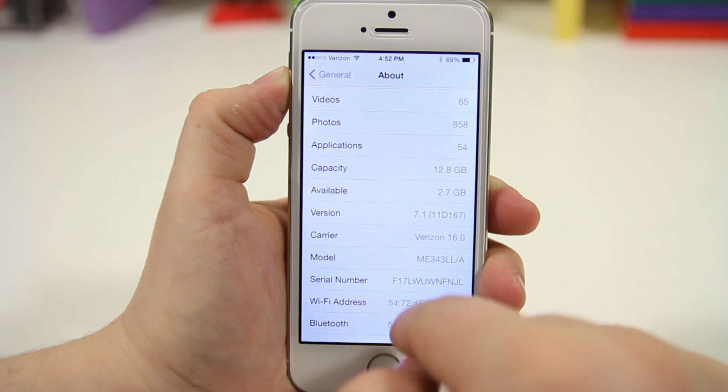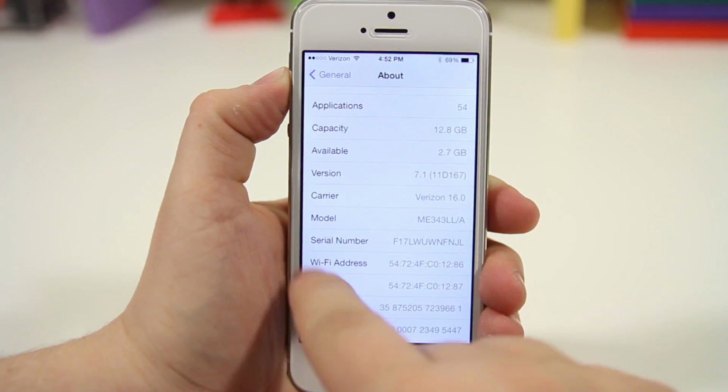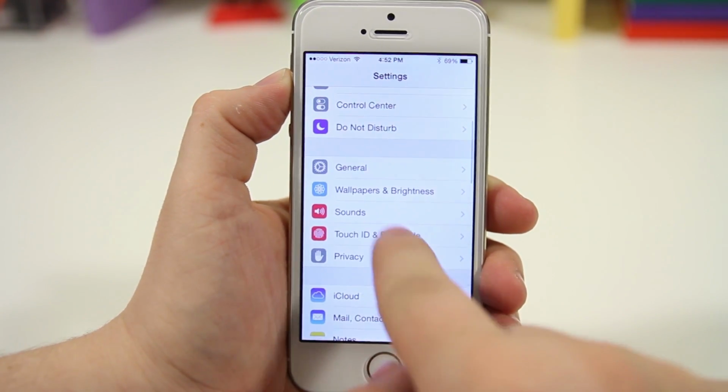Both platforms are fantastic for each phone, but if you're looking for a little bit more customizability over minimalism, the all-new HTC One is for you.